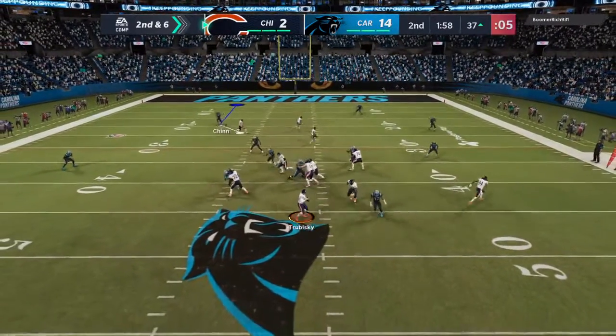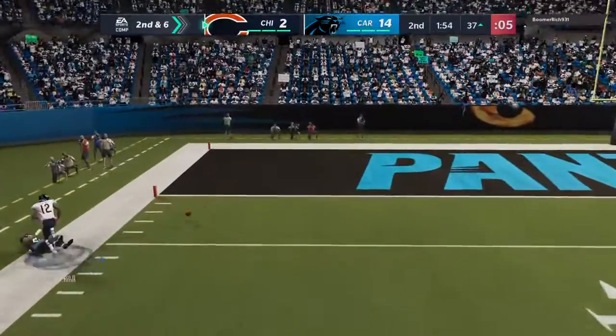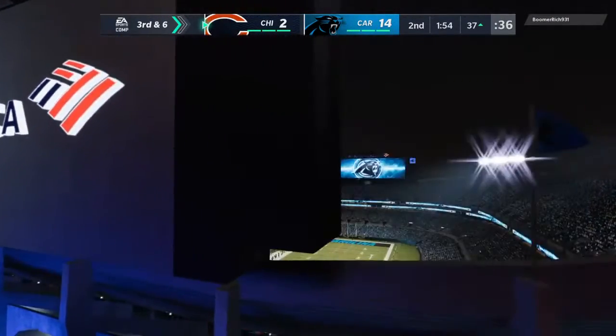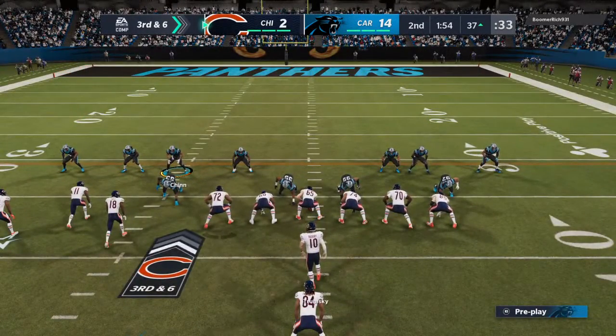To throw on 2nd and 6. Trubisky gonna let one fly for Robinson. That's going to be knocked away and incomplete. Allen Robinson, the intended receiver. And that'll make it 3rd down. First down marker at the 31. It's 3rd down.